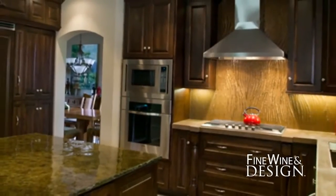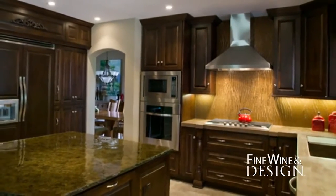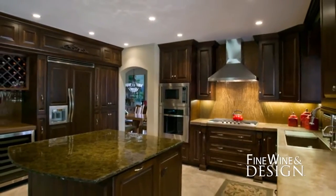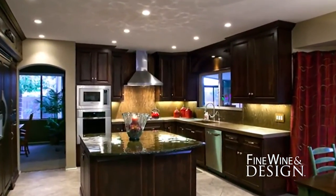And from the samples all the way to the very final product, it's stunning to see how everything turned out. This has got all the amenities of a big custom gourmet kitchen, and I'm sure the owners are very proud of this. It's one of the most beautiful projects that we've been involved with. It is just absolutely outstanding, and we're very proud of it.